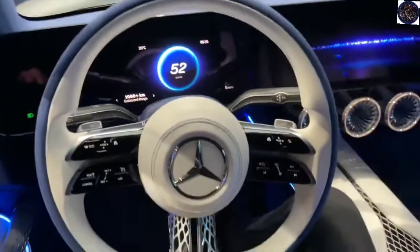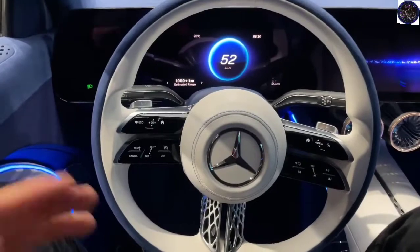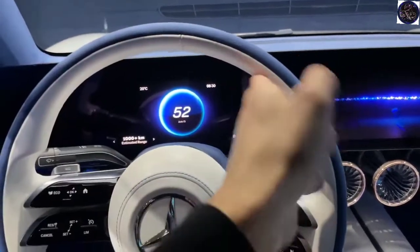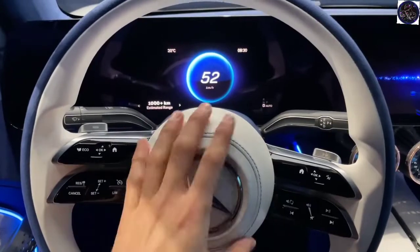Talking about the steering wheel, we know it actually, flat bottom AMG line super sport steering wheel, finished in a two-tone leather finish. We have this blue finish and the Neva gray finish. Airbag cover is finished in leather as well, which I love.